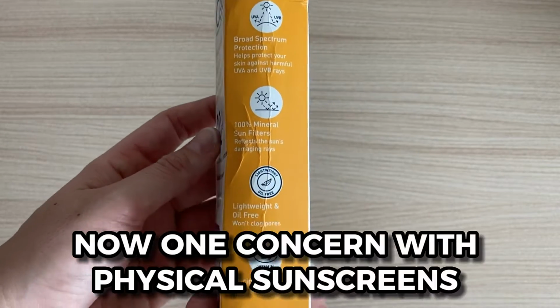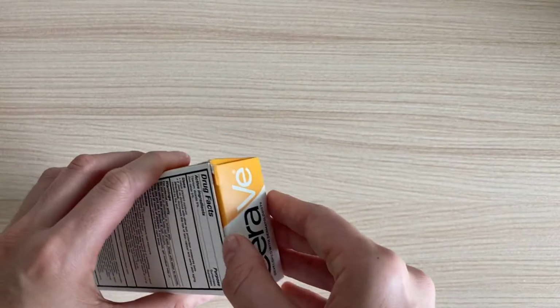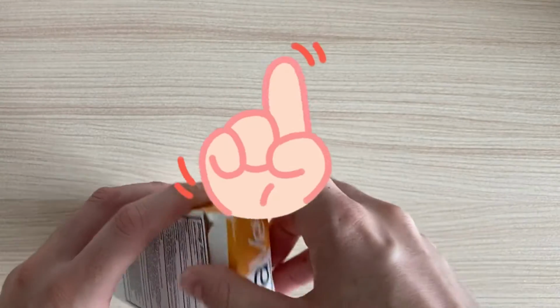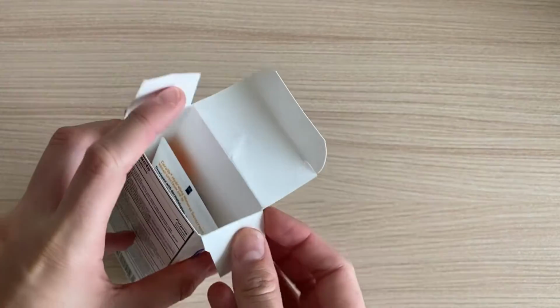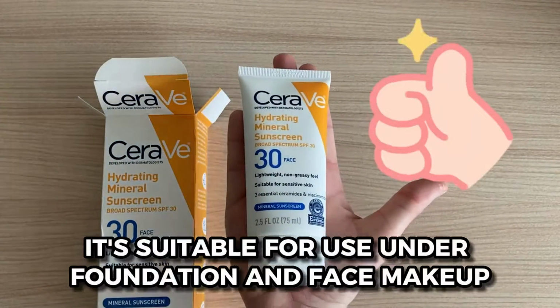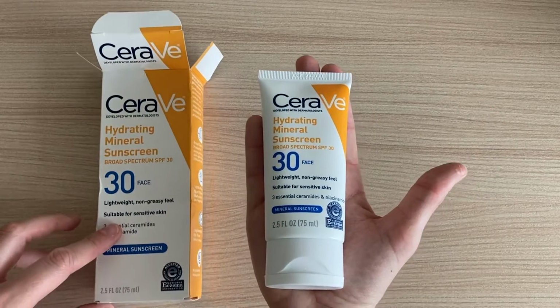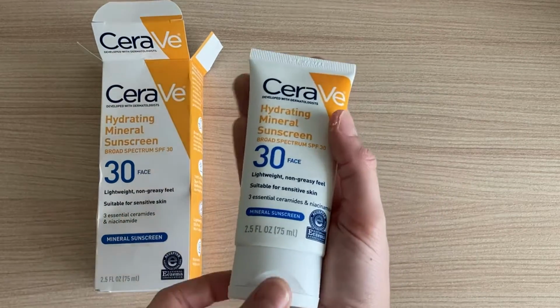Now, one concern with physical sunscreens is the potential for a white cast, especially when applied in thick layers. But fear not. I've found that applying this sunscreen in thin layers and massaging it into the skin really helps minimize any white residue. Plus, it's suitable for use under foundation and face makeup, so you can layer it seamlessly with your other skincare and beauty products.